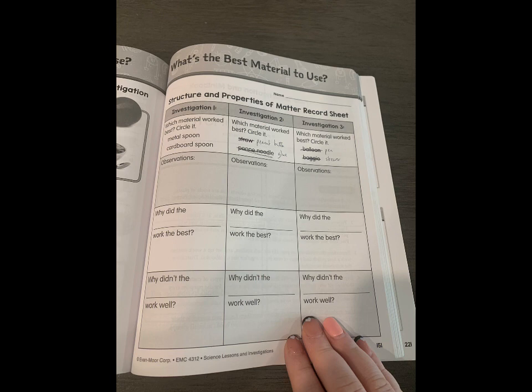And then this is the worksheet that went along with the lesson. Now, we didn't fill this out. We just talked about it. Oftentimes, we won't sit down and do a worksheet like this. We will have a discussion around it instead. And the cool thing with this is you can do any 3 challenges that you want to do.